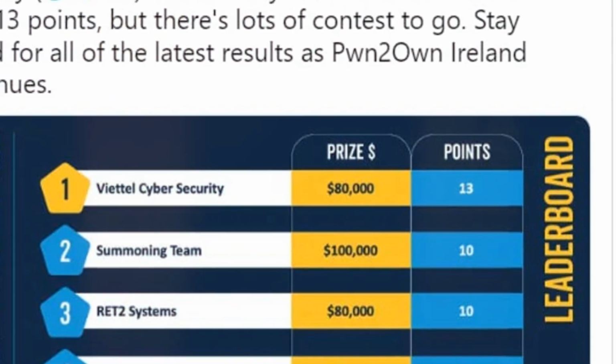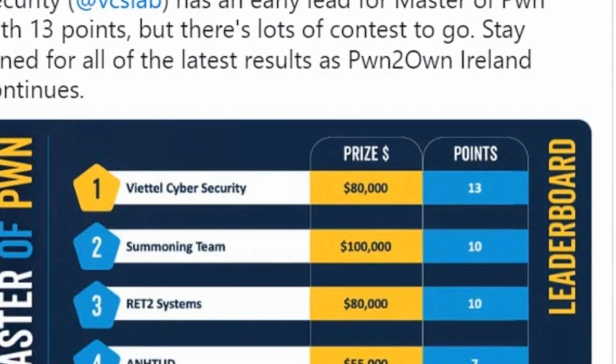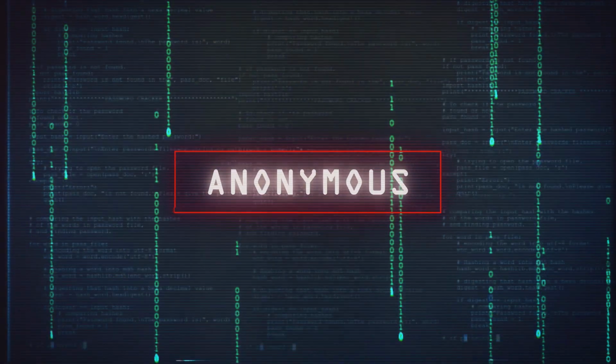Sina Kheirkhah from Summoning Team stole the show with a chain of 9 vulnerabilities to go from a QNAP QHora-322 router to a TrueNAS Mini X device, which brought a $100,000 payout and 10 Master of Pwn2Own points.